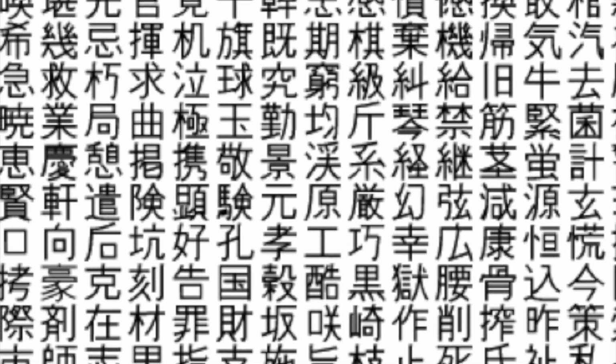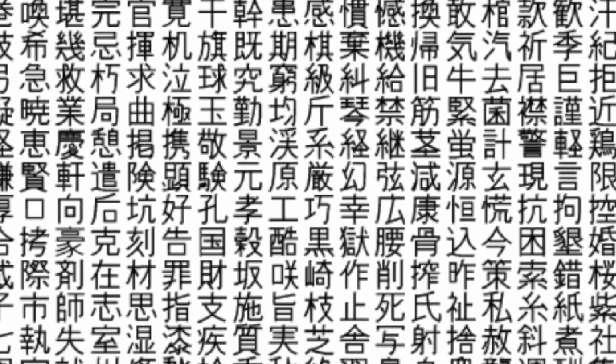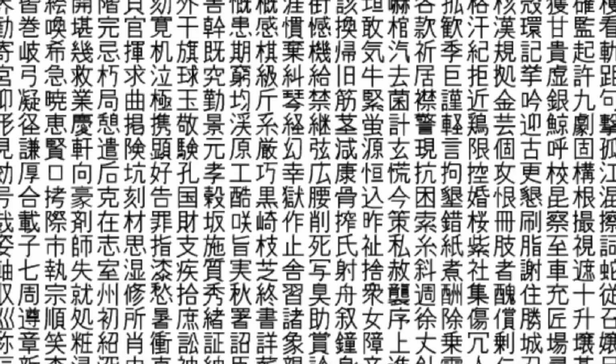So today I'm just going to put out a quick video about how I've been learning to write kanji recently, because I found a great resource that I'd like to share. Then I'll briefly talk about how I think beginners can learn kanji.